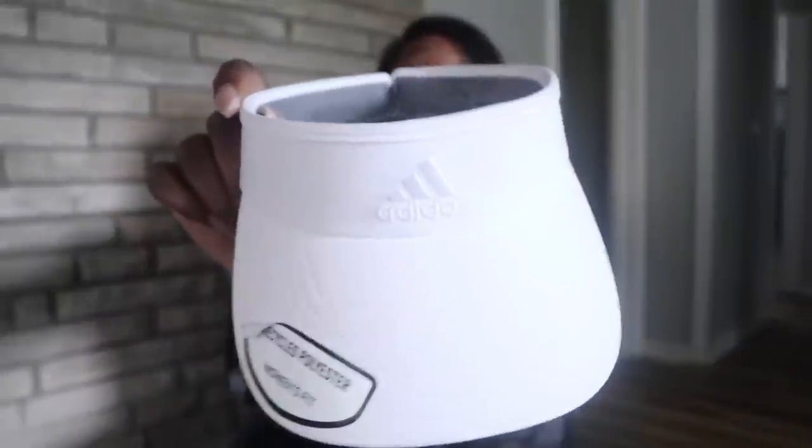Y'all already seen this little visor. I just ended up getting this little Adidas visor right here. It was from Ross and it was $11.99. I thought this was super cute, and I can literally see the vibes right now at tennis like this. Can y'all see the vibes?